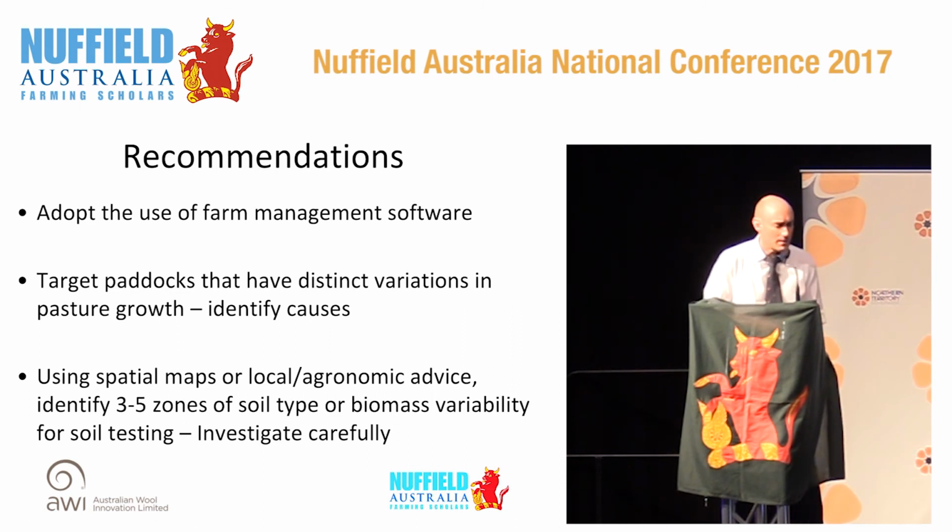So my recommendations are for livestock farmers: aim to make the adoption of variable rate fertiliser as a starting point and a lot simpler. One or all of the recommendations. There are a lot more in my report that's due to be released after the conference. I'd encourage you to go into it. We put a fair bit of work into these reports, and all of the Nuffield scholars are proud of what we put down when we put pen to paper.